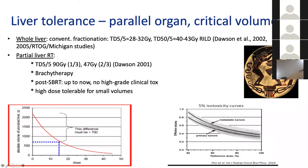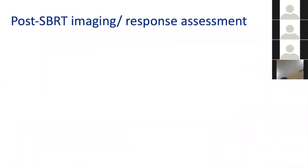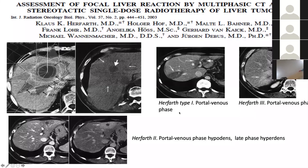So 15 Gray should be avoided for a larger volume, and the liver can still regenerate, and the metastatic tumors have, of course, better tolerance than the primary ones. And the liver reaction can be very nicely seen in the post-SBRT follow-up. So this paper is very old.